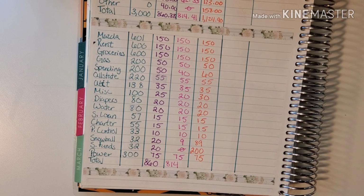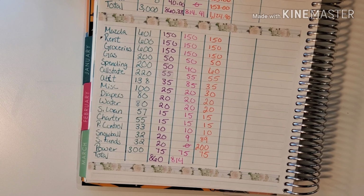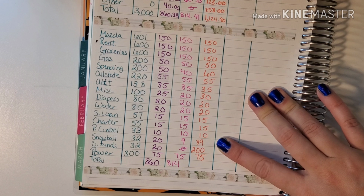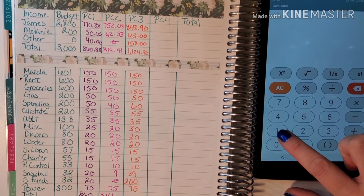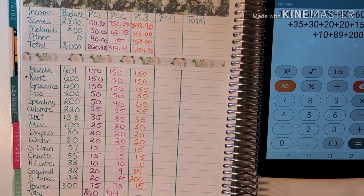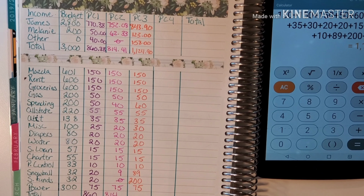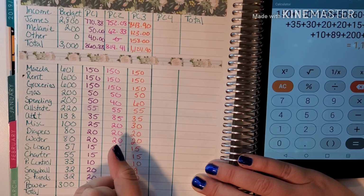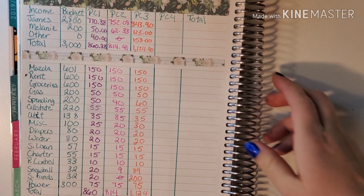So we're going to add all these up and make sure our numbers are correct before we move into stuffing them. Let me slide this over so it's not a glare today. We got 150, 150. Our total is 1,124, so that is correct. That matches up with up here. So we're going to move the calculator and our book to the side, and we're going to lay out all of our money.